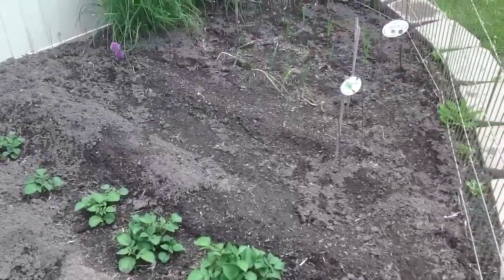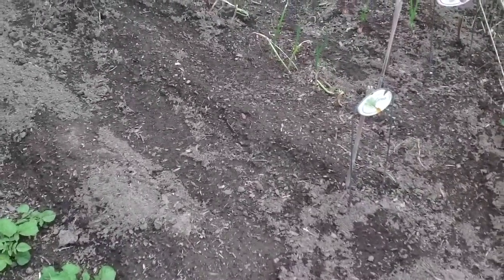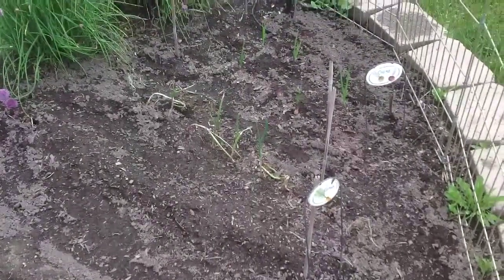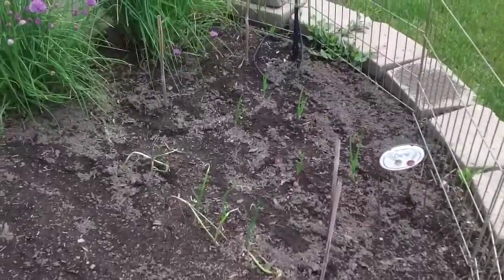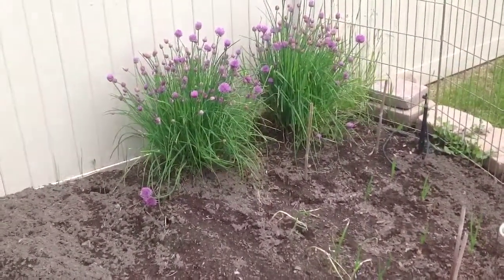We have no carrot sprouts. Not sure why. But I think we're going to have to replant that row. And then the Walla Wallas are looking okay, I guess. But the red onions are doing great. And the chives are getting out of control, huge, like they always do.